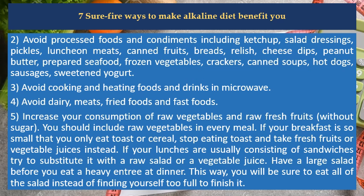2. Avoid processed foods and condiments including ketchup, salad dressings, pickles, luncheon meats, canned fruits, breads, relish, cheese dips, peanut butter, prepared seafood, frozen vegetables, crackers, canned soups, hot dogs, sausages, sweetened yogurt.